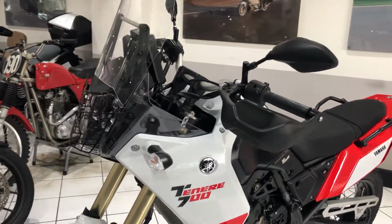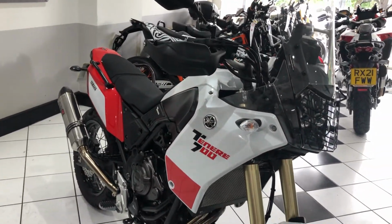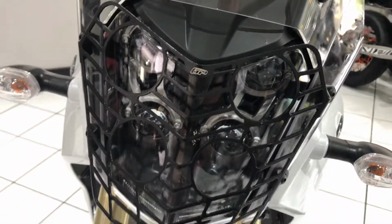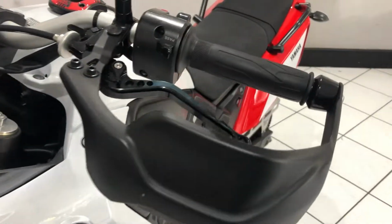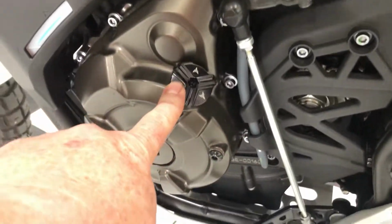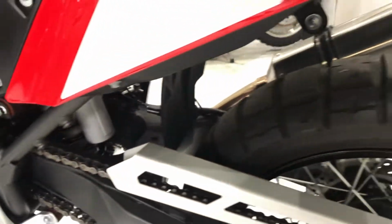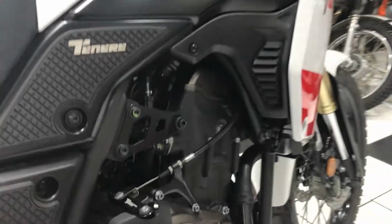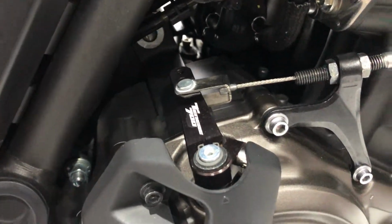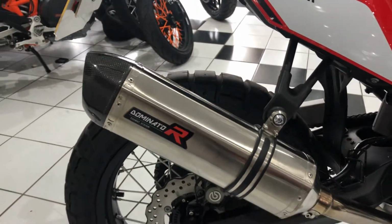It's covered just under 1600 miles, two owners from new, and it is beautiful with some nice extras fitted. Got the power bronze screen, a headlight protector, machined alloy levers, and there's some machined alloy parts too, oil filler cap, frame plug. A little bit of protection there for the water pump, and the clutch arm. Lots of nice little pieces that just add to the bike.